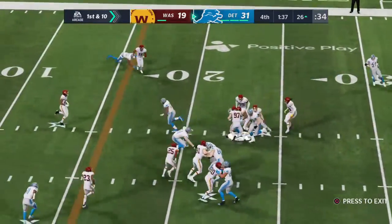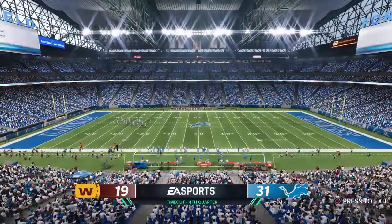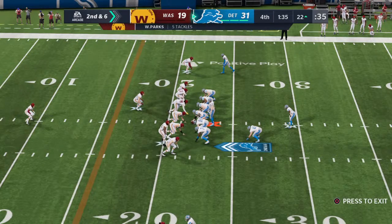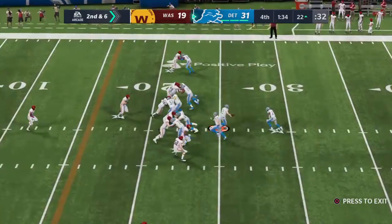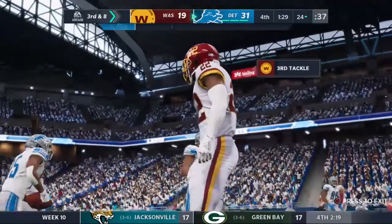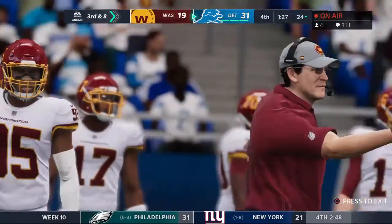From the shotgun now, here's an inside give. Now Washington going to go ahead and use their final timeout as they'll talk things over prior to this upcoming 2nd down play. Going to give this time to the tailback. And he's going to have to protect the football and take his lumps here at this stage of the game as they stop him behind the line. It'll go down as a 2-yard loss, and it brings up a 3rd down.